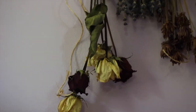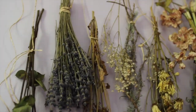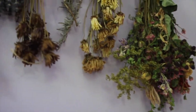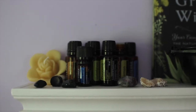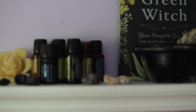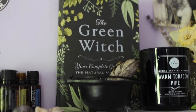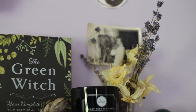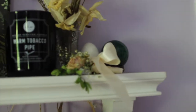Lavender, roses, baby's breath, more lavender, and a bundle that my mom got for her birthday that I decided to dry and save. It has some juniper berries in there, I believe. Now we move up and we have the Green Witch book, which I consider like my Bible. It's really amazing. Tells you all about the herbs, the flowers, and essential oils, as well as the essential oils next to it, and the crystals, some sage, some warm tobacco pipe candle that reminds me of my grandfather.